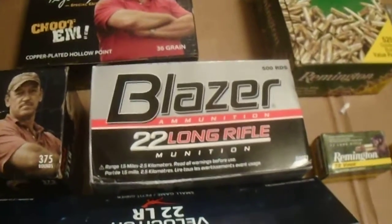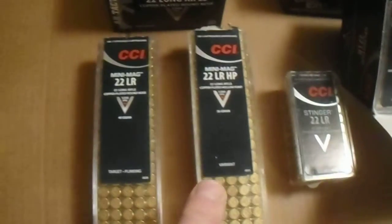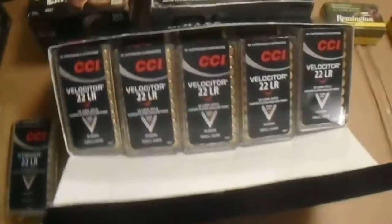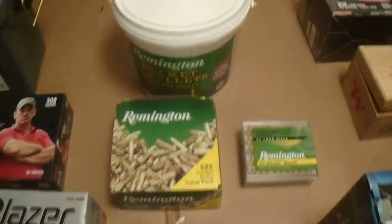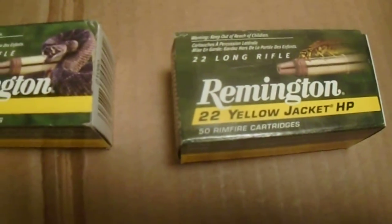Now we got the CCI Blazers, the CCI Round Nose, the CCI Hollow Points, the Stingers. I got some Stingers. I just took one box out. The Velocitors, CCI Velocitors. And then we got the Remington. We got the Bucket, bullets. We got the 525 pack, the 100 round pack. And then I got some Vipers and some Yellow Jackets.